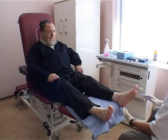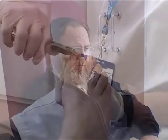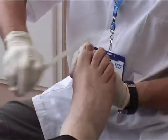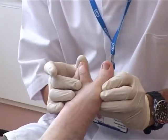You can look after your feet to help prevent problems. You should wash your feet daily with mild soap and water, cut toenails straight across, not too short, file your nails to get rid of sharp edges. Look between your toes for any problems.